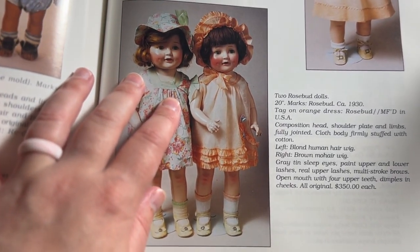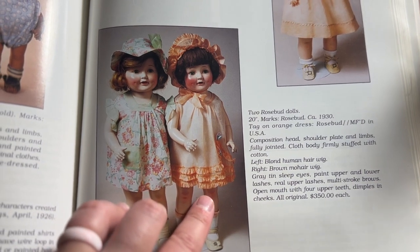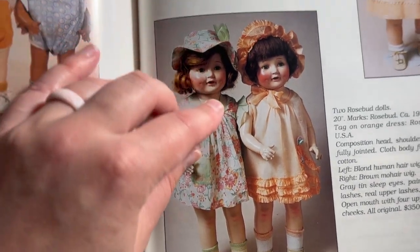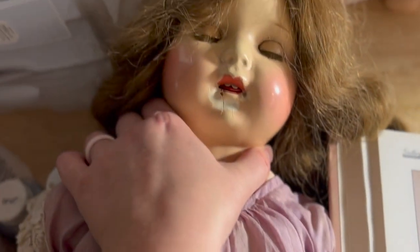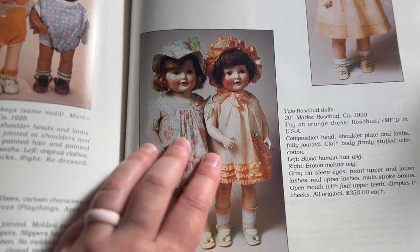Okay, so this is what she was sold to me as, the Horseman. This is the section that talks about the Horseman and Company. She was sold to me as a Rosebud 20 inch, which she is larger than 20 inches, so that right there doesn't really make sense. 1930. And you can see that there are some similarities. She's a bigger doll. She does have the compo limbs with the cloth body, and the face paint looks very similar. I can see someone thinking that this is a Rosebud. Also, they have human hair wigs, which this one, I originally thought it was mohair. It is not. A closer inspection made me realize that it is human hair. So I can definitely see why, at first glance, someone thought she was this doll.